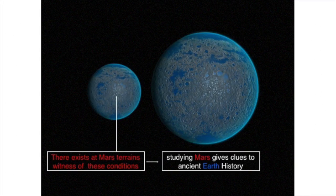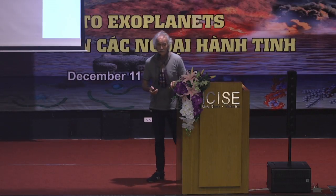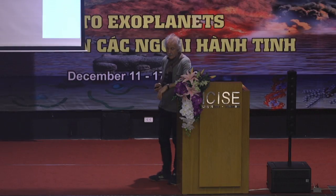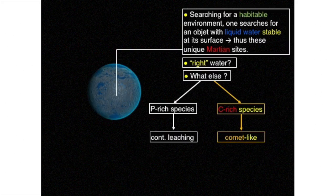And doing that, we have access to the early Earth probably, because we consider that probably the same process happened on the Earth. So if habitability means looking for a site which had stable liquid water at the surface, these are probably the unique sites in the solar system that can tell you that a similar process happened on the Earth and elsewhere. So we are very happy with that, if we go there.